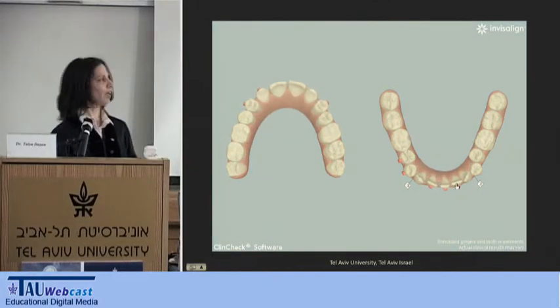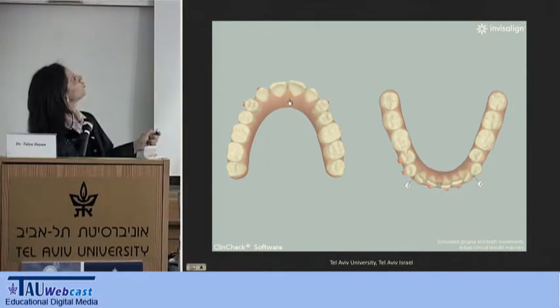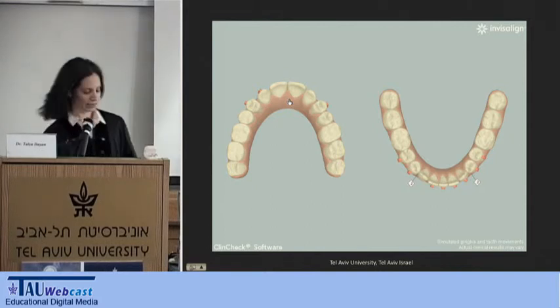You see how the extraction space is utilized to align the lower arch. And if you look now at the upper arch, you will see how the spaces will minimize, with the residual spaces be left posterior to the canines, so we don't see it during smiling.